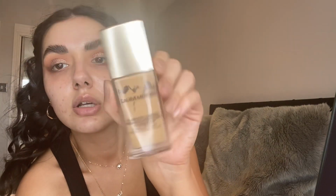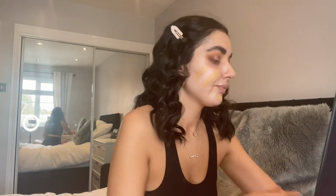I'm gonna mix two foundations. I'm gonna mix the Hourglass Vanish Stick foundation, which is one of the best foundations, with the Laura Mercier Flawless Lumiere, whatever this is. I'm gonna mix these two. So I'm just gonna do a few stripes of this one. And then I'm just gonna add a few drops of this one.